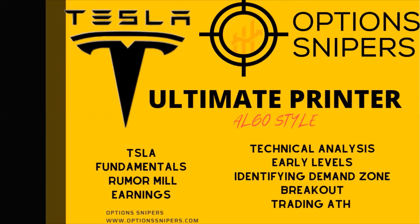But there was a lot of rumors going around with that, a lot of rumors about their chips, a lot of rumors about autonomous cars, and they had their earnings coming up. So these are some of the fundamental pieces that went into us formulating this play. When it comes to the technical analysis, we're going to go into some of the early levels, identifying some of the demand zones, trading the breakout, and then trading the all-time highs because we were able to print throughout this whole session.